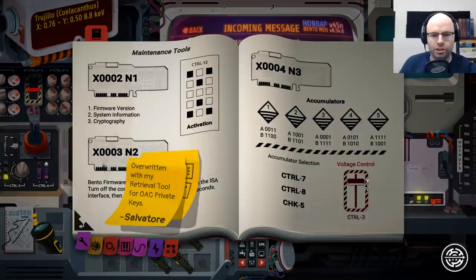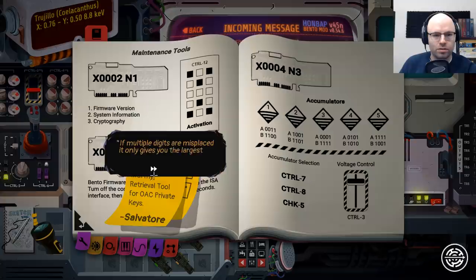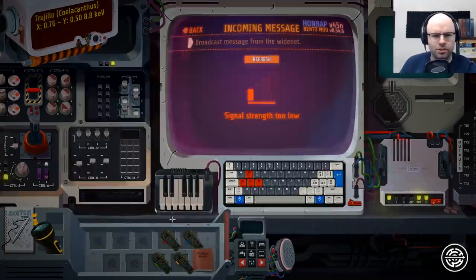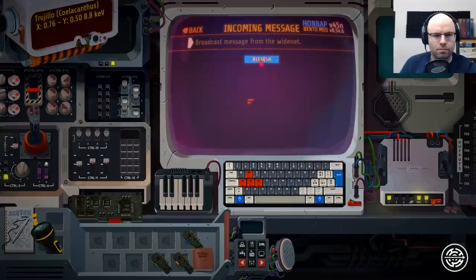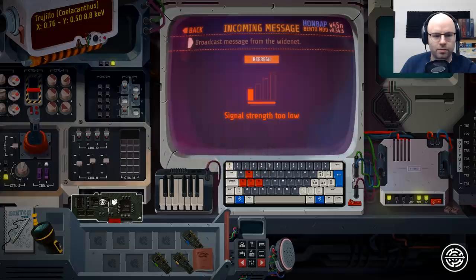Monitor energy accumulators. Overridden? What the? Why was it laughing like a boo? Like from Mario. XO2? XO3? I don't know, dude. Pop it in. The signal is very weak.